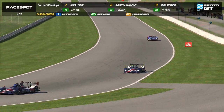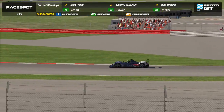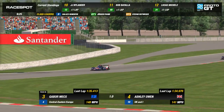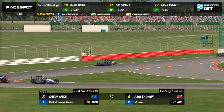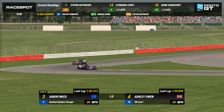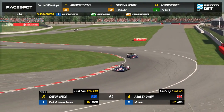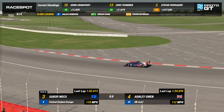But Gabor Meggs there, he doesn't seem to quite have the pace. Looking at Owen's last lap time, 34.975, based on a 35.413. Gabor Meggs definitely slower. You said he was held up, so that's where the time's gone. But Owen's certainly reeling this one in.